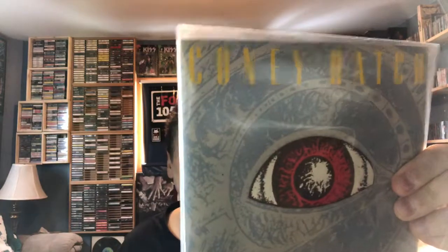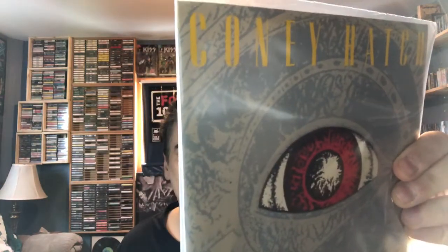A couple from one of my favorite overlooked rock bands, Coney Hatch. This is their very first single, I believe, Hey Operators, their best known song from their first album in '82. And this is a UK version on Mercury Phonogram. Its B-side was Devil's Deck, which is odd because that was a video too, anyway. And this says from the forthcoming Coney Hatch album, which is really cool.